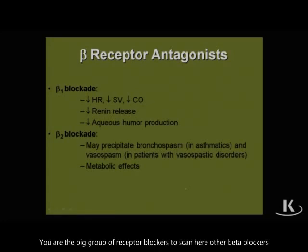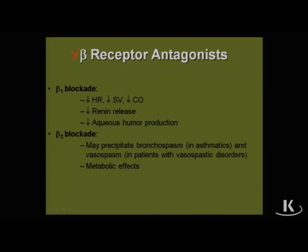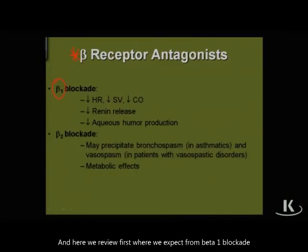Your other big group of receptor blockers to scan here are the beta blockers. Beta blockers are found in every cardiac pathology as part of their treatment. It's just an incredible class of drug. And here we review first what we expect from beta 1 blockade.